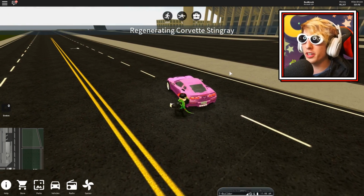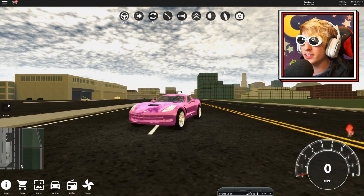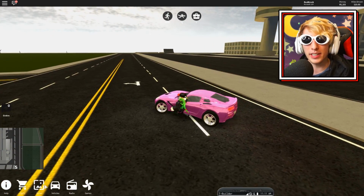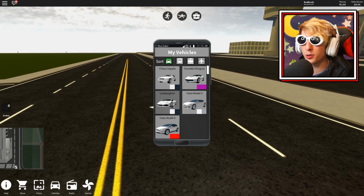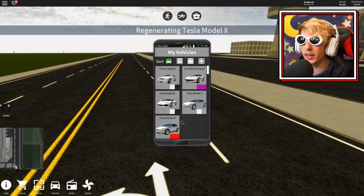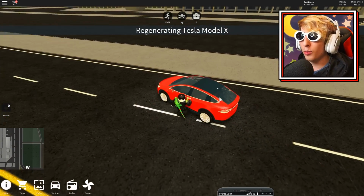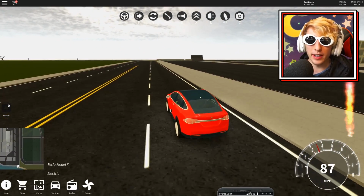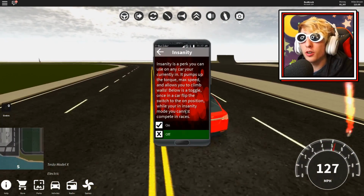Why does nitrous not work on Tesla cars? Yeah, it works on here. It works fine on here. It's just not working on my Tesla. That's so weird. That's so strange. I don't think I missed an upgrade or anything. Pretty sure I didn't. I wonder why that's not working. Maybe it's a bug or something. Might be a bug there, but that's okay. Or maybe you just can't use it on electric cars. Maybe that's what it is.